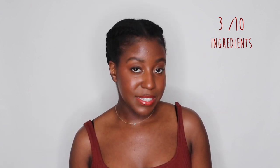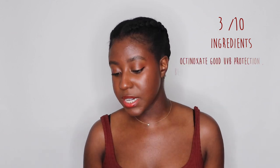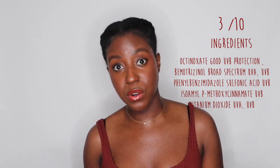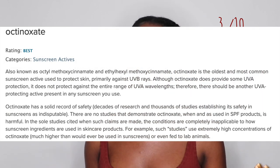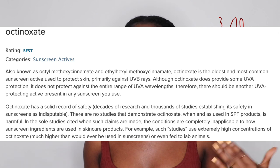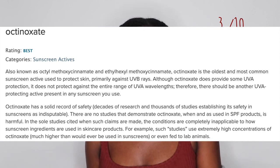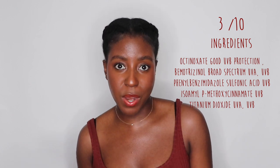As for the active ingredients for sunscreen, it has octinoxate, which we talked about a little bit before. This basically means that it's non-reef safe, but according to the PolyChoice website, it is a good ingredient to protect your skin against UVB rays. So don't go into the beach with this, but it's fine to wear outside.